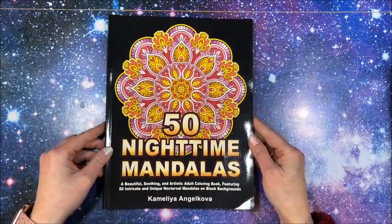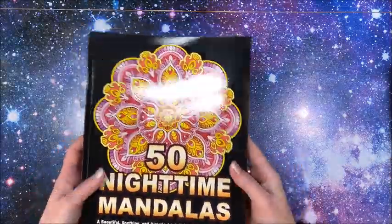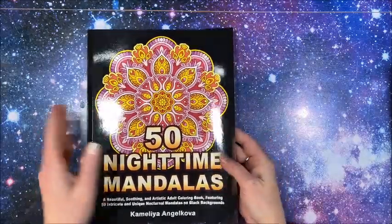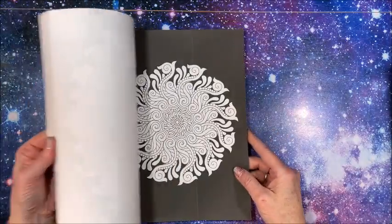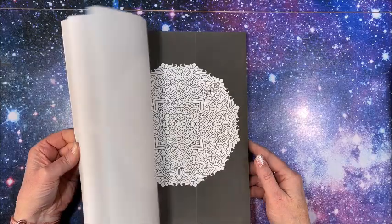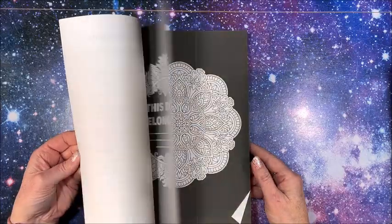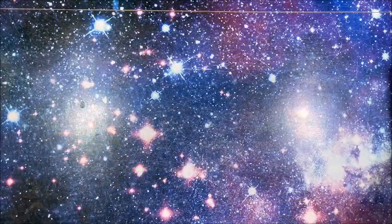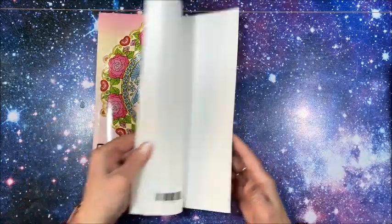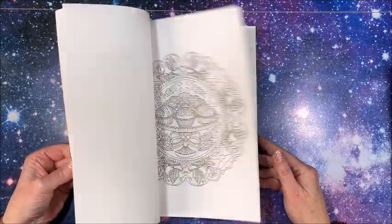50 Nighttime Mandalas. See, when you do have the black back pages, that's when it seems they curl, like all of Jade Summer's books. Drives me crazy. I don't think I actually colored out of here. I should do that. Love this book. Nope, didn't. Okay, we have 50 Romantic Mandalas and Heart Designs. Again, I don't think I colored out of this one.